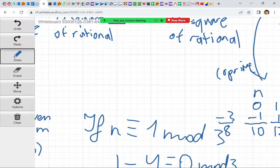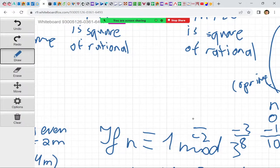Instead, I started by considering the negative numbers. Considering negative numbers is basically the same as considering 4n plus 2 on n minus 5. Because suppose both n's are negative. Obviously, when you take it to the simplest form, both the top and bottom have to be positive, right?